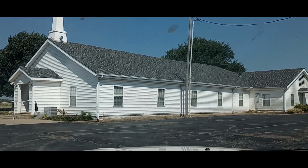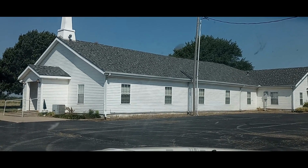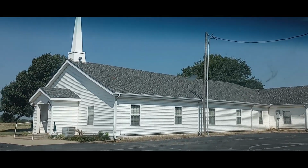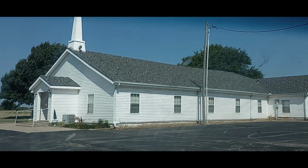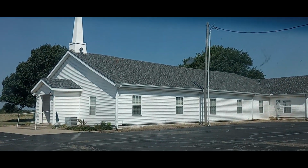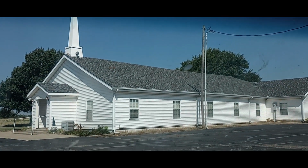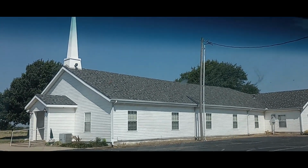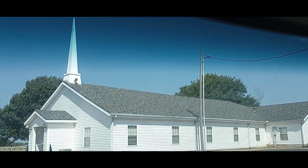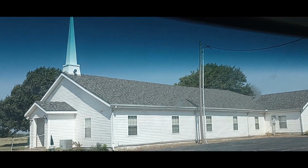My son is supply preaching at a little country church, and I've just arrived there and about to go in. And to me, this is one of the prettiest churches in the whole county. You don't see the old white churches with the steeple very much anymore, at least in the area where I live. And to me, it's just like a step back in time, and I just think it's so pretty.